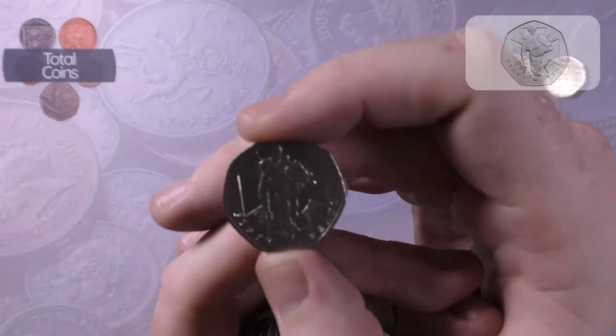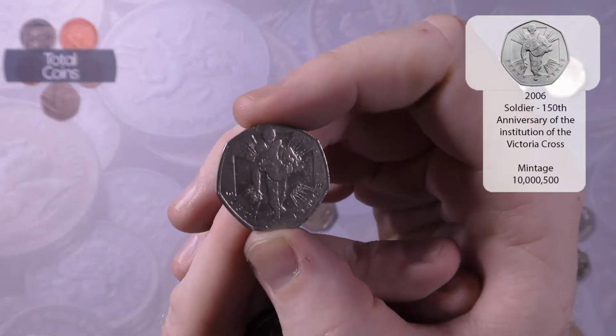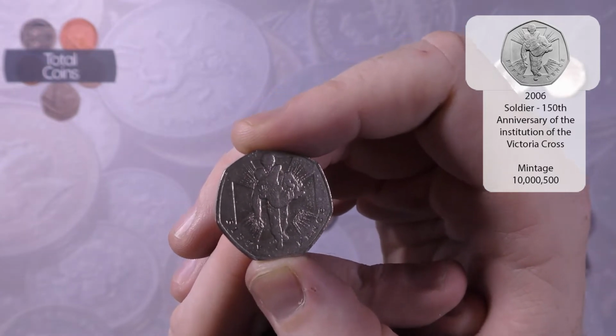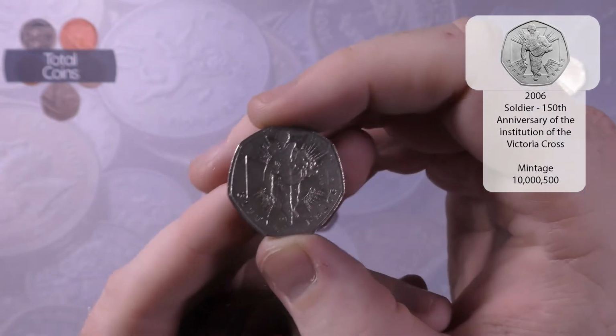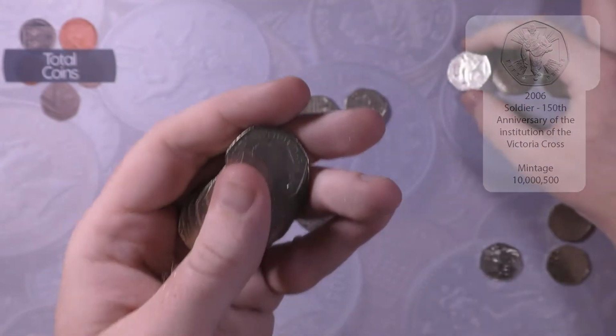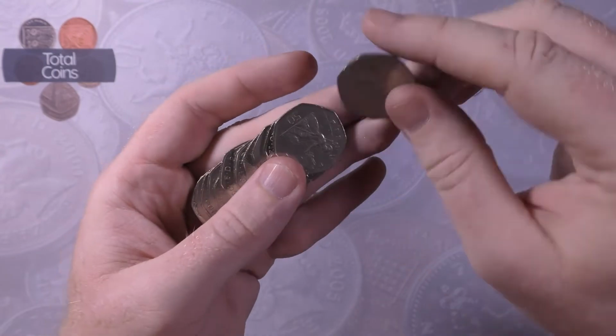There we go, there's something different. So that's Victoria Cross, Heroic Acts. So one of the ones that was featured in the 50 years of 50p military set. So yeah, a nice find. Nice to get something a bit different.